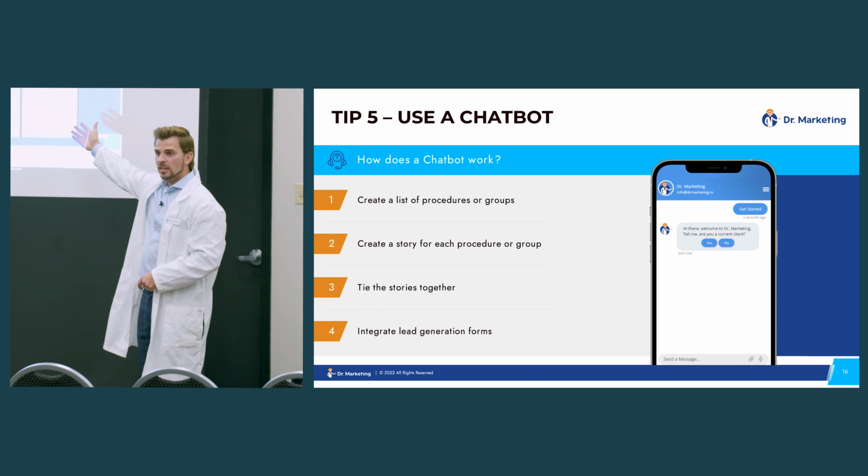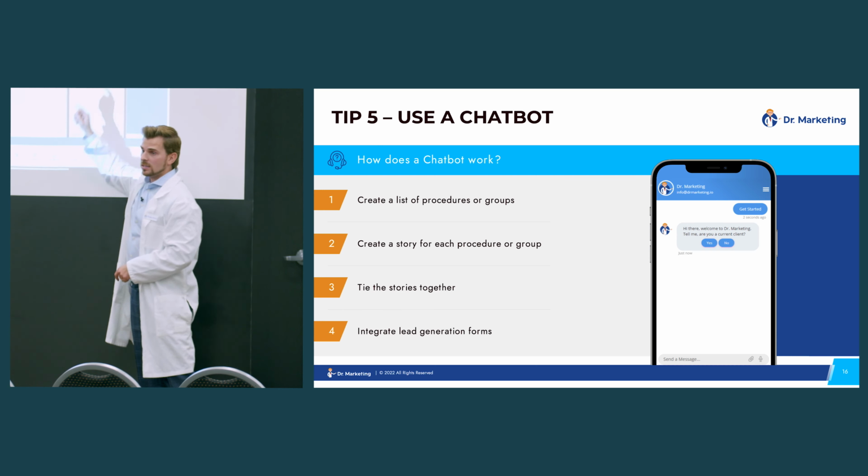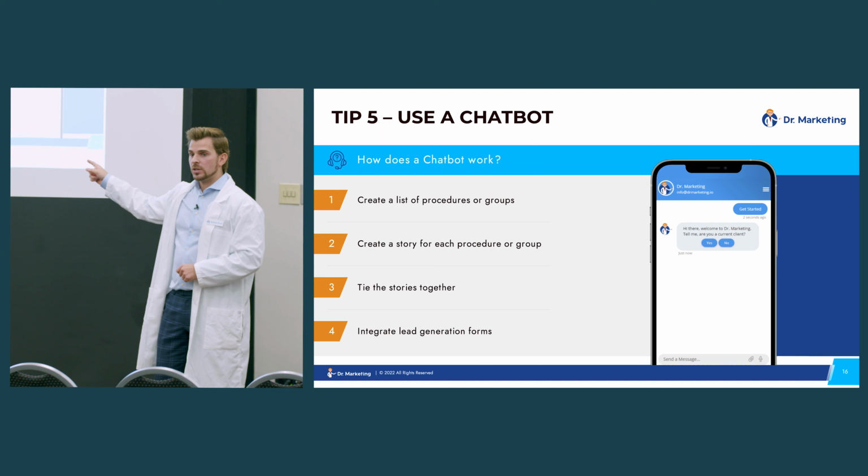This is how it looks. Very simple. So you can have either one that responds through text, or you can have one that responds through buttons that lead people down a specific path. Anybody have any questions on this?